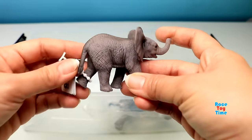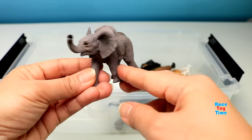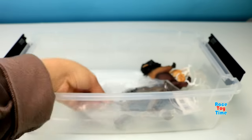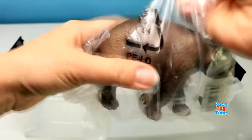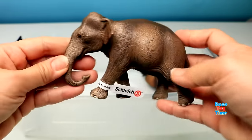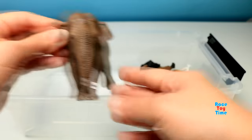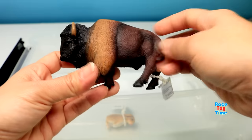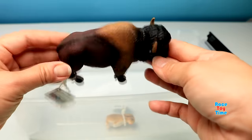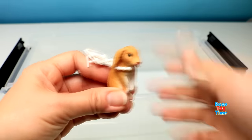And look at this cute baby African elephant. Okay, next we have a big Asian elephant. And next we have a bison. And lastly we have this cute rabbit.